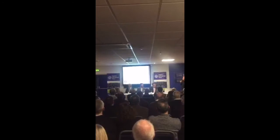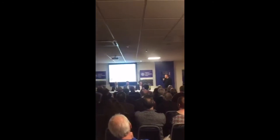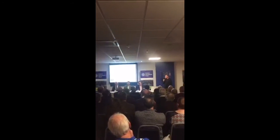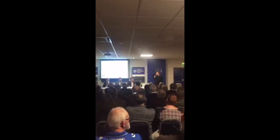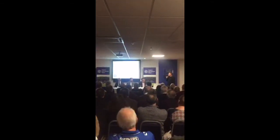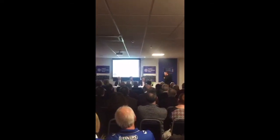The way we've looked at it so far within the working group is that there are 3 options of what we can do for Fratton Park, or what we can do to move forward. One is to stay at Fratton Park and do nothing, which is not really an option because the ground is in a state where it can't carry on for much longer. The facilities are outdated, the Milton End is no longer fit for purpose, and obviously the maintenance costs year on year just continue to grow.